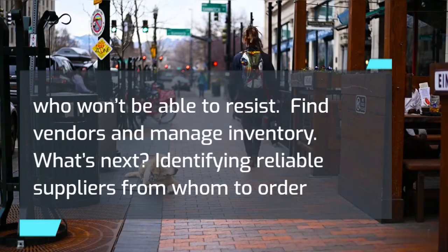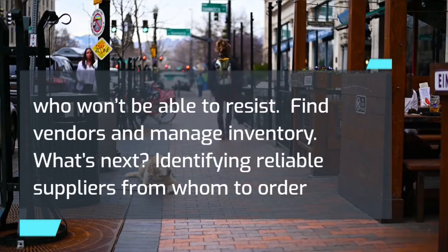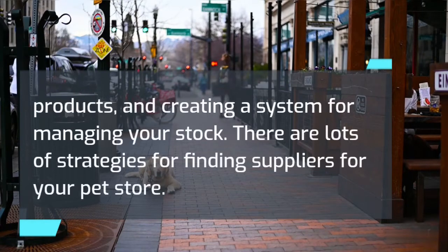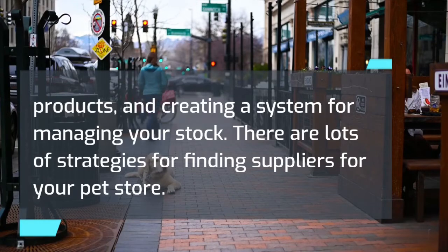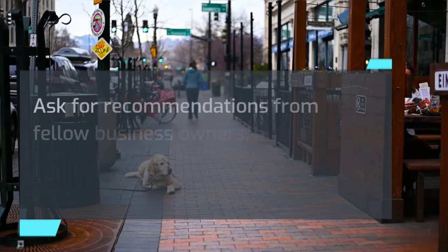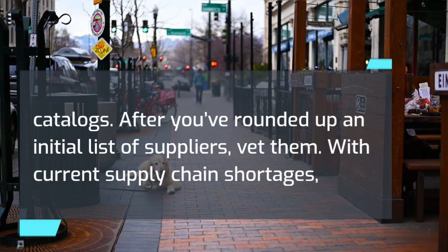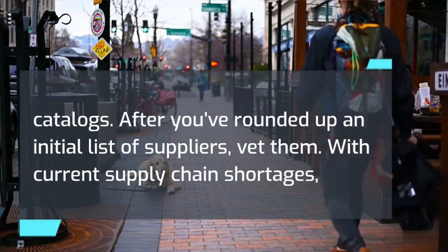Find vendors and manage inventory. What's next? Identifying reliable suppliers from whom to order products, and creating a system for managing your stock. There are lots of strategies for finding suppliers for your pet store. Ask for recommendations from fellow business owners, conduct an online search, attend trade shows and request wholesale catalogs. After you've rounded up an initial list of suppliers, vet them.